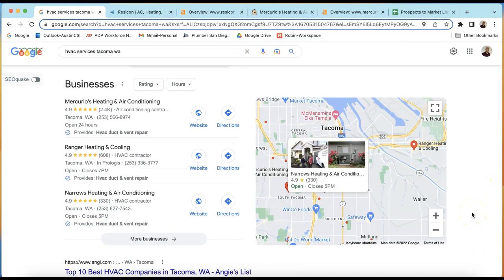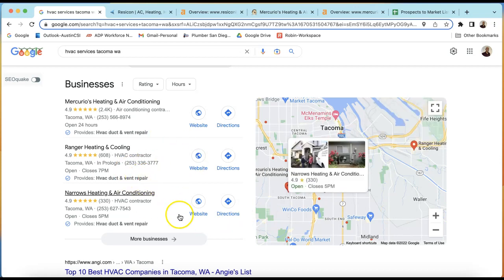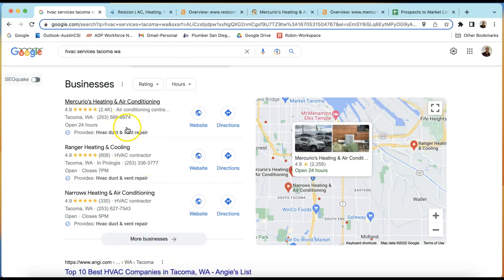Then finally, there's citations. Citations is anywhere where your business name, your number, your address are shown exactly as on your Google business profile. Citations help you rank in this map pack here, which is extremely important for local businesses, since this can generate huge amounts of revenue. So you want to be in the top 3. Sometimes there's 4 here, but definitely want to be in the top 3. Much like pages 2 or 3 at Google, people don't click this button for more services. So you want to be right in the front of the face of consumers.